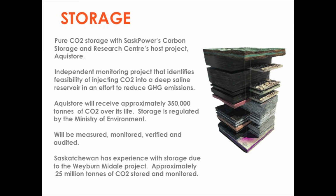And I'm not a geologist, so I won't be able to answer any of those kinds of questions if they are asked. But we're very optimistic that we're going to have a very good solution here. In the event that we can't sell the CO2 for whatever reason, the off-taker might not need it, we can then inject that into the saline reservoir. But the predominant use of that carbon dioxide is going to be for enhanced oil recovery.